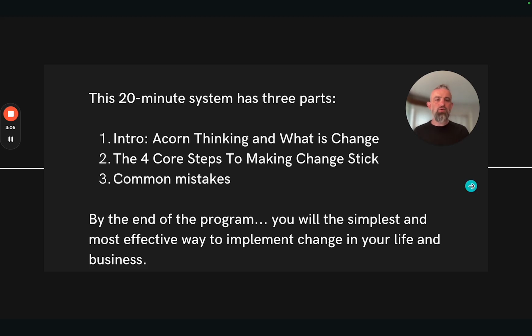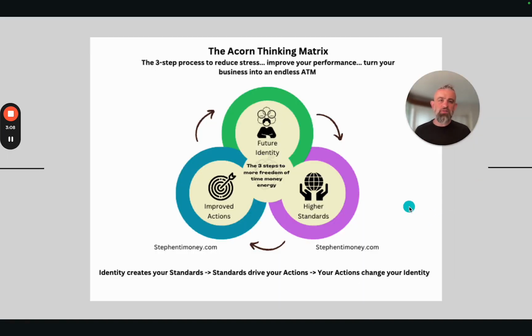But let's get into the Acorn Thinking Matrix. This is the macro overview model that I use. And then the system I'm going to teach you is the macro model that I use to make changes. But let's start with the Acorn Thinking Matrix because it frames everything. It frames everything that I do with my clients. The Acorn Thinking Matrix is a 3-step process to reduce stress, improve your performance, and turn your business into an endless ATM. Acorn Thinking Matrix, also a money machine. Works. Anyway, there we go.